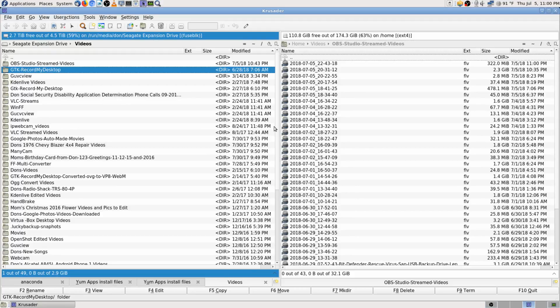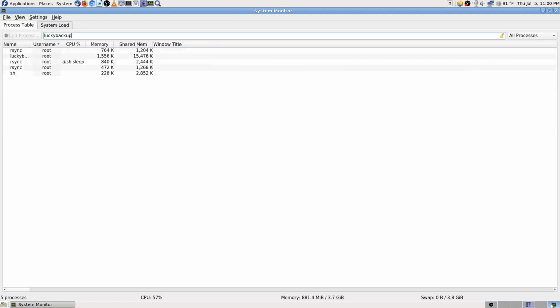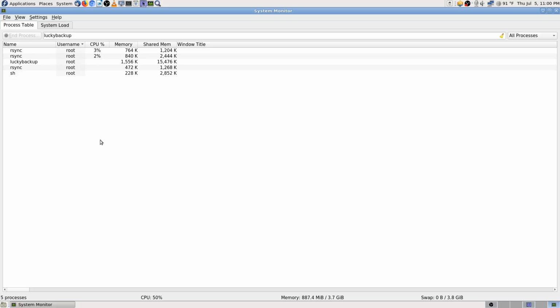GTK record my desktop. Oh, I wonder why that jumped up. That OBS Studio came up to the top all of a sudden. Maybe because Lucky Backup is working right now. It is. Look at that. Woohoo! Well, I fiddled around long enough. Okay, it's worked. Yay!